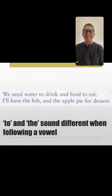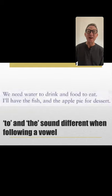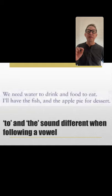All right, the second sentence: I'll have the fish and the apple pie for dessert. I'll slow down a bit. If we slow this sentence down, you'll see that the "the" has a different sound depending on the syllable that comes right after the word. So the fish, the apple. The fish, the apple. Do you hear the difference?